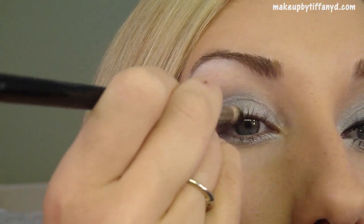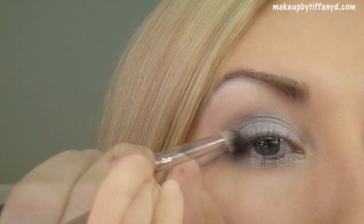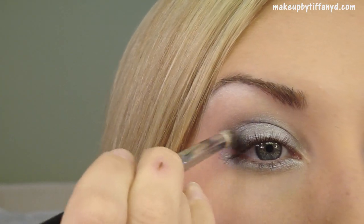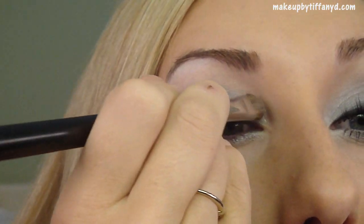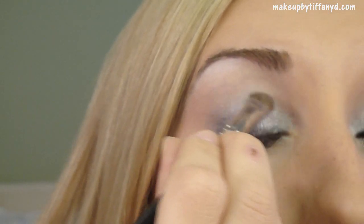And we're going to follow it along our outer lash line. Kind of just swirl it around this outer corner. Alright, then take the lightest color. I know I'm going back and forth a lot with all these colors. And dab that on this inner part of your eye.